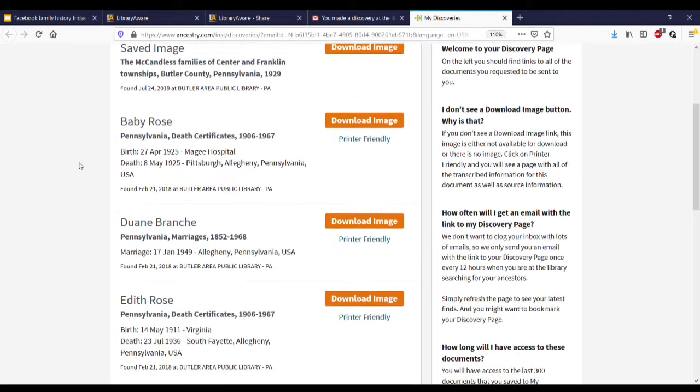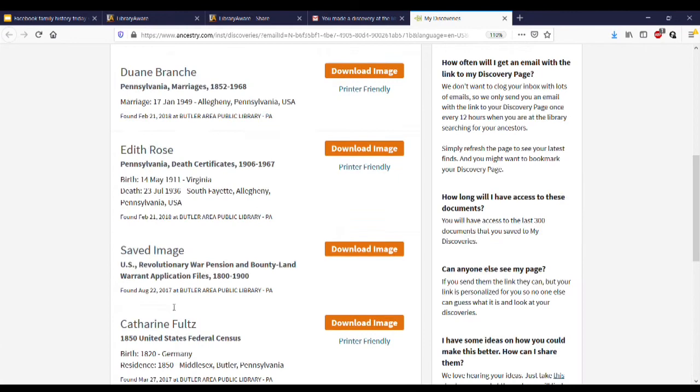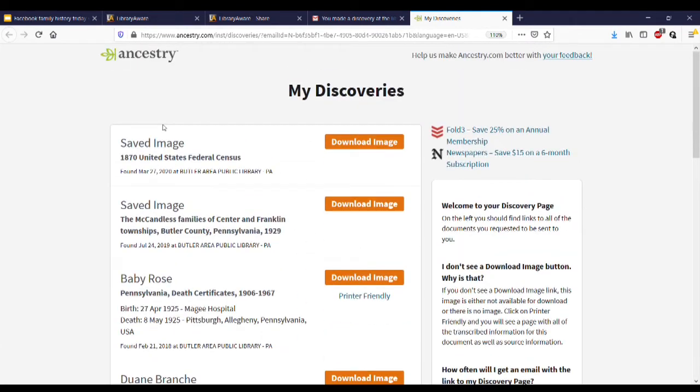So you can see that I actually have some items here that I used the Send Home button way back in June of 2015, and they're still here for me to view. But to access the record itself, you'll click the orange Download Image button. And that will let you open the JPEG picture of it, the same as if you had downloaded it directly from the site.